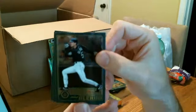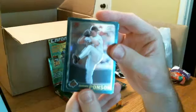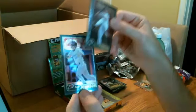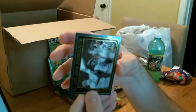John Olerud. The Big Grease, Sidney Ponson. Russ Johnson. And a Golden Moments, Lou Brock.